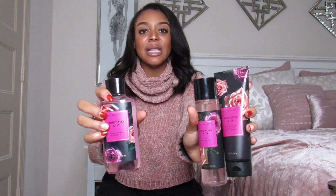This is the next line I got from Bath and Body Works. It is called Rose Water and Ivy, and it smells really good. I don't know what it is lately, but I've been really liking the flowery smells.